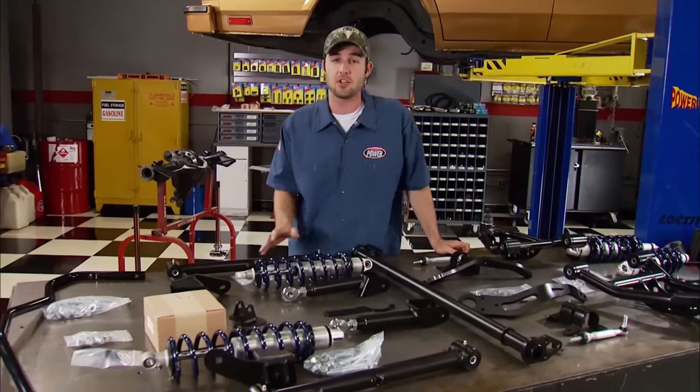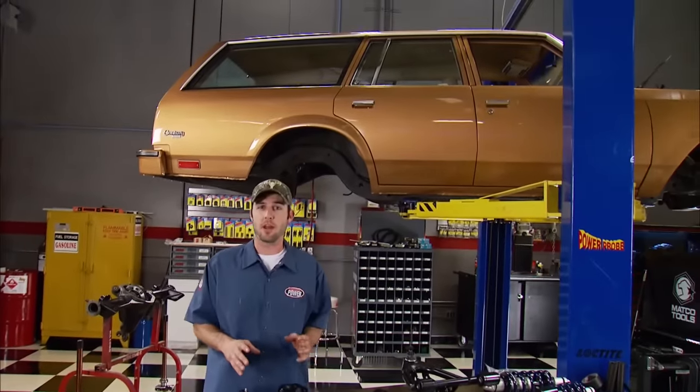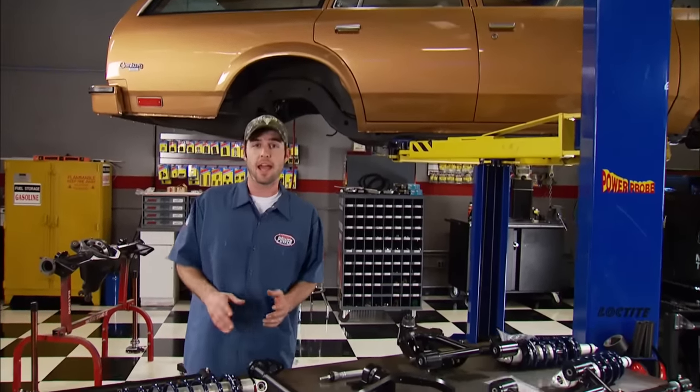Here's the right way to lower a vehicle. This is RideTech's new coilover system for '78 through '88 GM G-bodies. Now, if you haven't noticed, the G-bodies are the last full-frame rear-wheel drive cars GM produced. They're readily available, cheap to buy, and you can find performance parts for them all over the place.